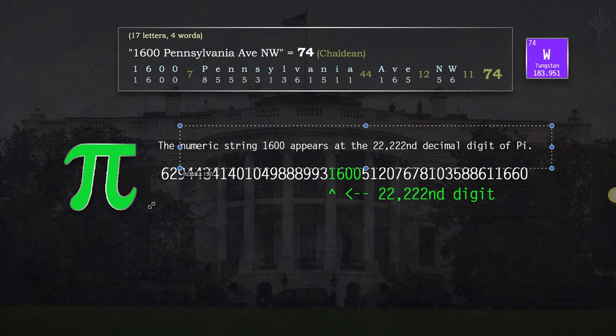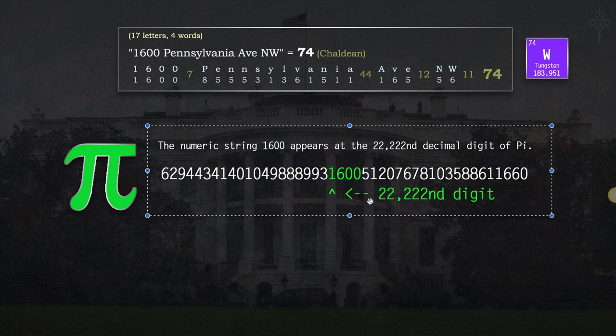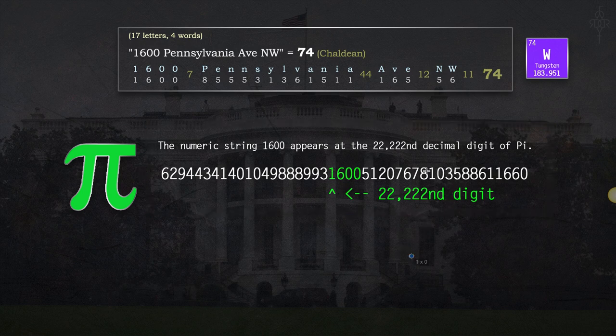Notice the big standout here, the 1600, which is the actual number of Pennsylvania Avenue. Look where it appears in the string of pi, 22,222, the 22,222nd decimal digit of pi. Absolutely fascinating to me, if you ask me. And you wonder why they chose 1600.